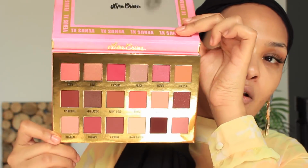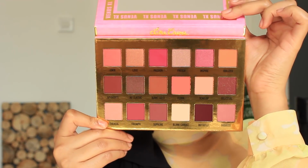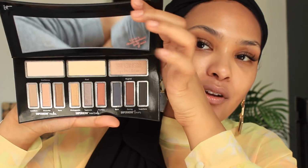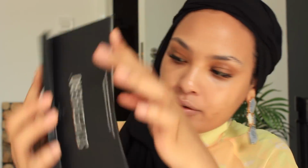Okay, so I have two very different but very amazing eyeshadow palettes here. One is more smoky, one is more colorful. And when I say colorful, this is by Lancome. This is their new Venus XL palette. How amazing is this? It's like your staple everyday smoky eye palette. And I like how they included a warm color in there.